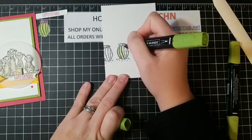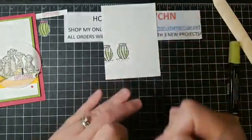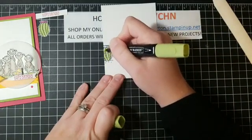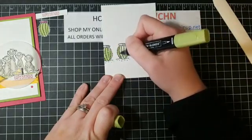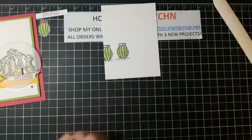So on all of the little, I don't know what you call those, the little prickly parts, I'm going to just highlight those and I'm going to go in with my light and just color those all out. And I'm going to kind of leave those harsh lines on there. I'm not going to try to blend it out too much, just a little bit because I think that's going to add to the look of the cactus. I think that's going to look really cool. So cool. So quick and easy.